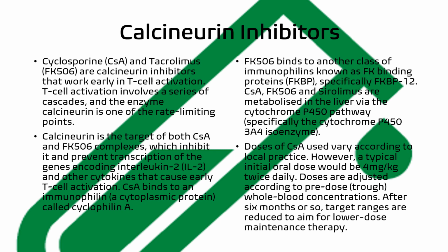CSA binds to an immunophilin, a cytoplasmic protein called cyclophilin A. FK506 or tacrolimus binds to another class of immunophilins known as FK binding proteins or FKBP, specifically FKBP12. CSA, FK506, and Rapamune or sirolimus are metabolized in the liver through the cytochrome P450 pathway, specifically the cytochrome P450 3A4 isoenzyme.